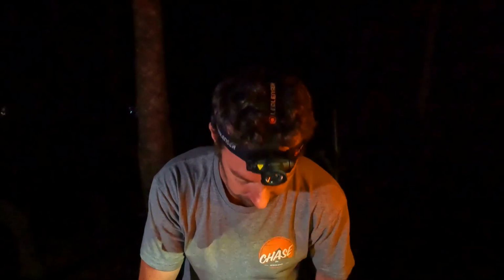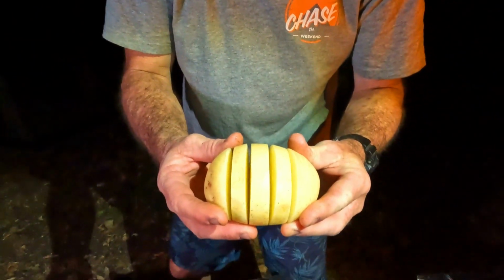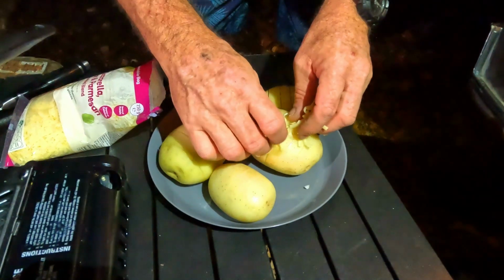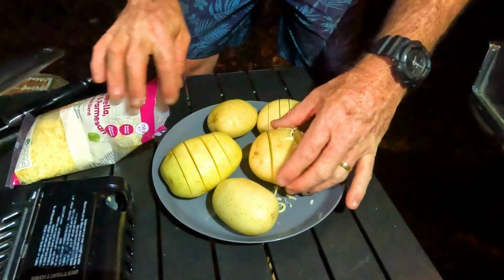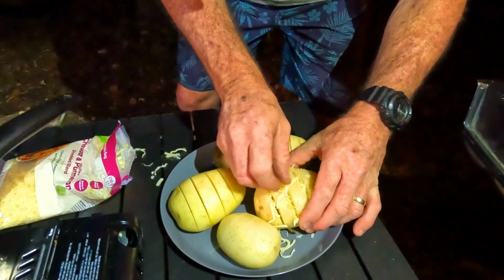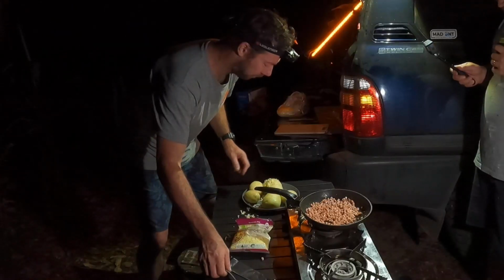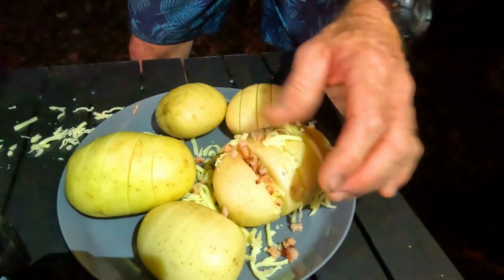So the idea is, what we want to do is stuff our potato, the little slots there, with cheese and bacon, and load that up. Just get it down in there. It's going to be a little bit tricky. Try not to break the little bit at the bottom that's holding it together. And then a bit of bacon in there. Just load that in.